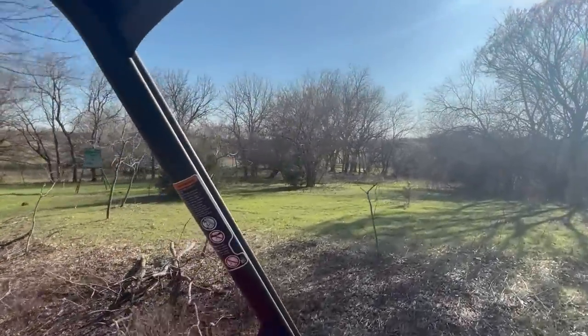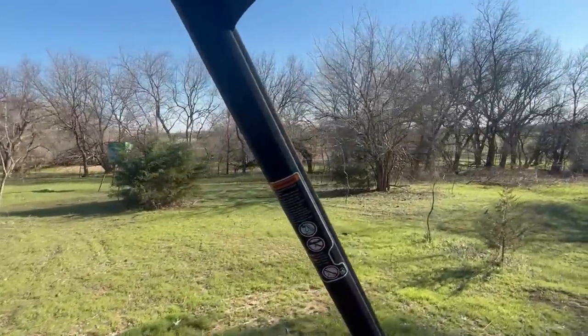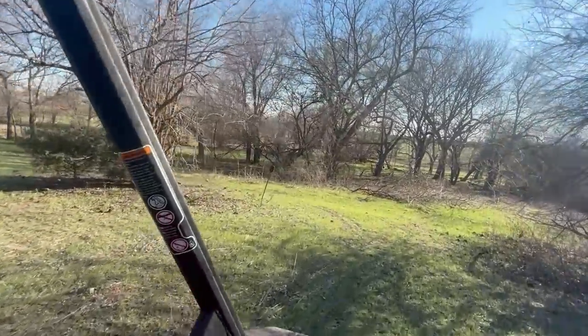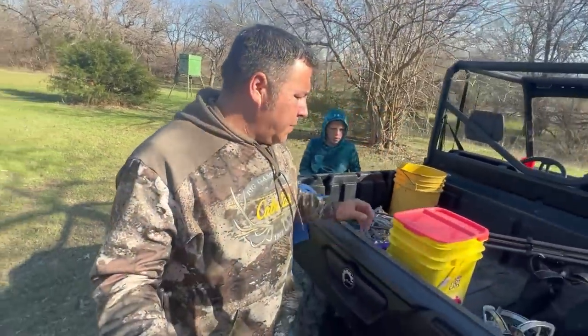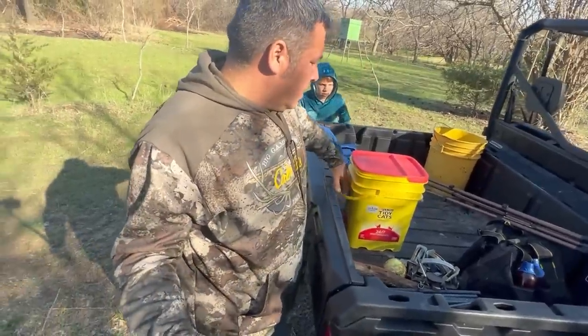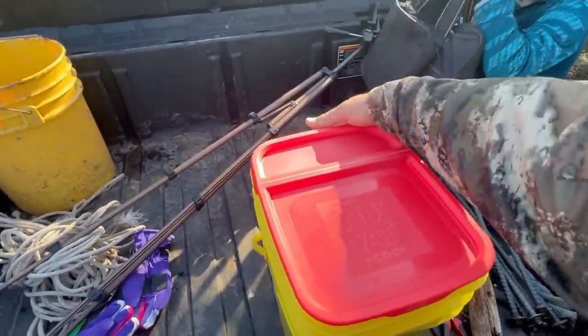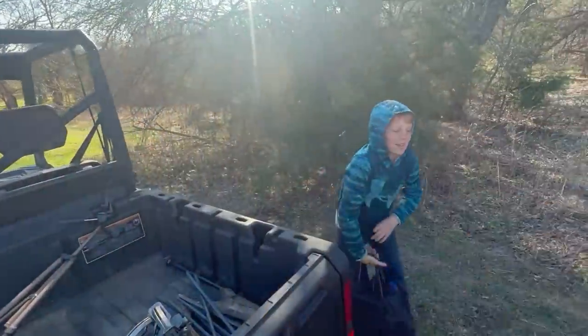Well, I know why we wasn't catching nothing on that. Why? Because... mud. Mud. Okay. That's why I was like, I probably need to reset it. Let's go ahead and get some of these traps and stuff. We just need to get your bag. Got your bag? Yep. Get this. Same weight as Pierce's. It's pretty heavy, huh?